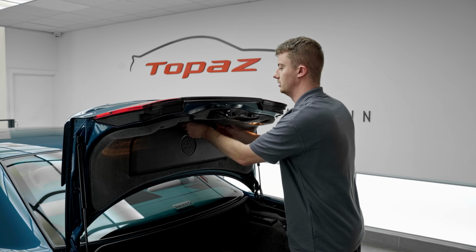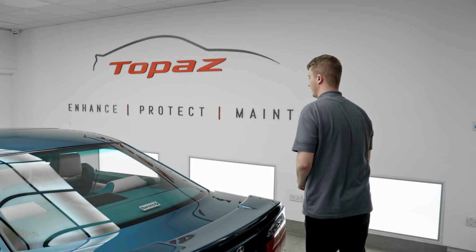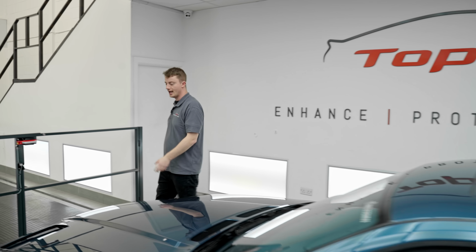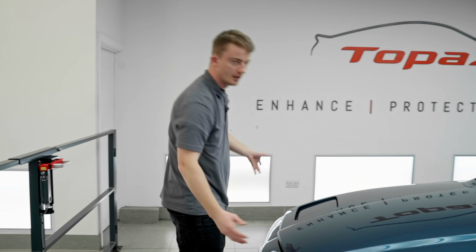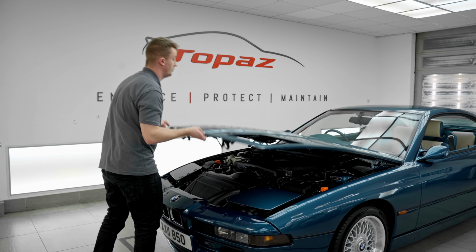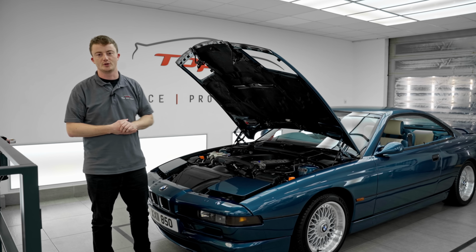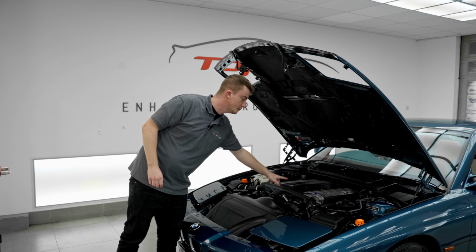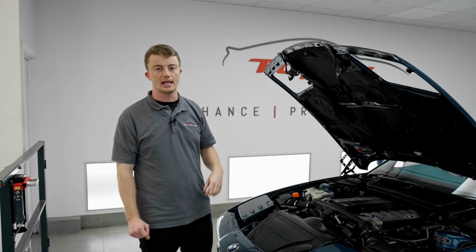Speaking of mechanicals, if we go round to the front, I can show you that all-important engine that I've been talking about. An unusual detail on the E31, there's not a normal latch to flick to open the bonnet. Instead, you press these 2 tabs in and the bonnet opens, revealing the powerhouse that is the 5.6 litre naturally aspirated V12 with that all-important M badge, because this, I believe, is the only M engine in a non-M car.